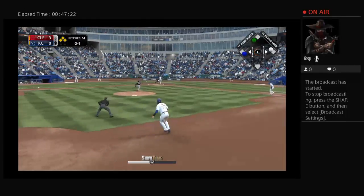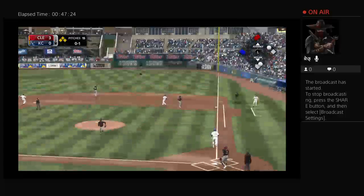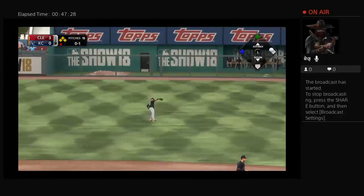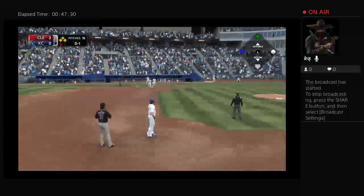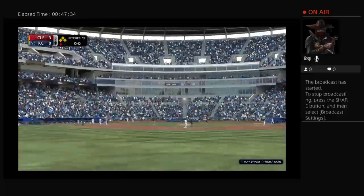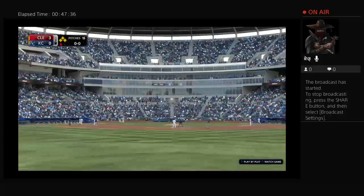The 0-1 pitch. High in the air out towards shallow right. Brantley is under it. He's got it, one away. And they will not try anything here, so the bases remain loaded with one away. Here's how the Indians are setting up on D.